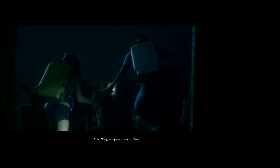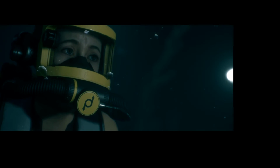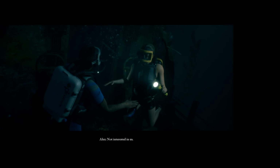Get out of here, now! Oh God, Alex! It's a gray reef shark. Not interested in us. Let's go. Hold on.